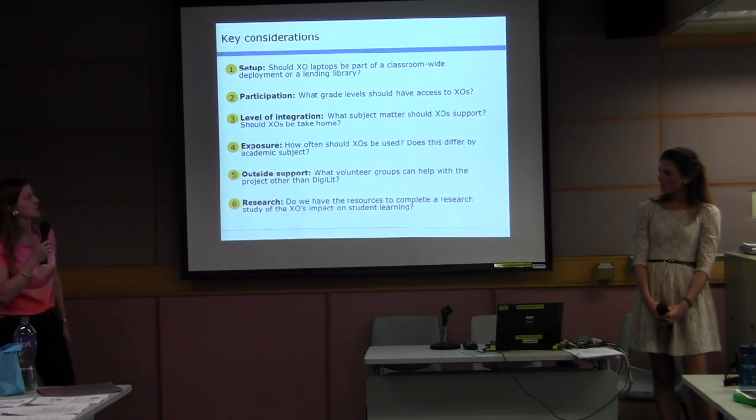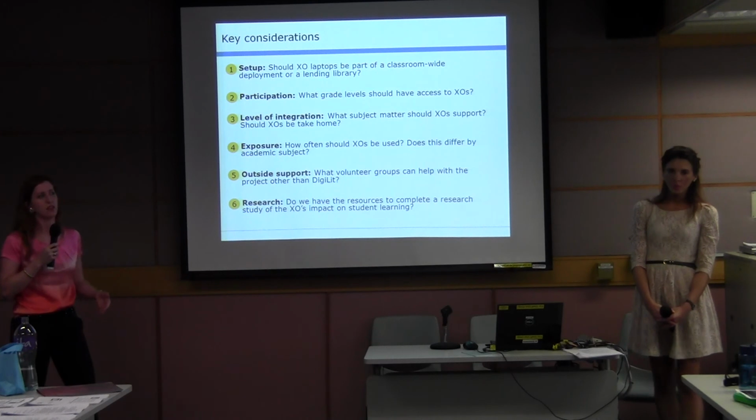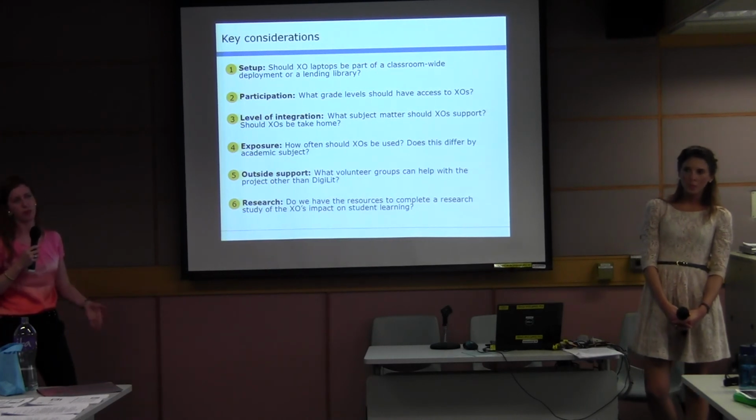Level of integration, so what subjects should the XOs support? And then should XOs be taken home? Exposure, how often should the XOs be used? And does this differ by academic subject? And the answer to that is probably yes. There are areas where the XO makes sense as an integration point, and there are areas where it makes less sense.